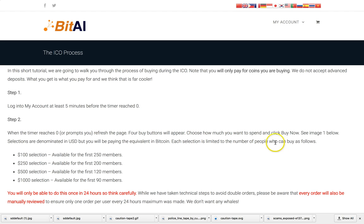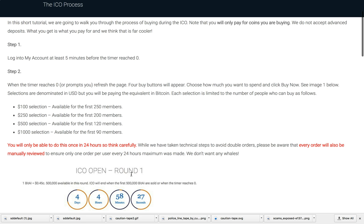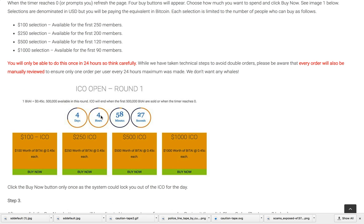Each selection is limited to a number of people who can buy, as follows. $100 selection, first 250 members; $250 selection, first 200 members; $500 selection, first 90. You will only be able to do this once in 24 hours, so think carefully. While we have taken technical steps to avoid double orders, please be aware that every order will also be manually reviewed to ensure a maximum of one order per 24 hours was made. We do not want any whales. So they're keeping it fair so everybody can spread the wealth out and get an opportunity, and not have one person take the company out, which makes sense.